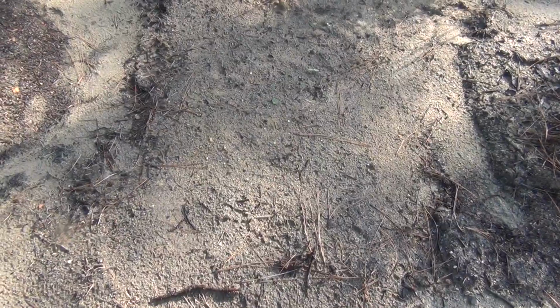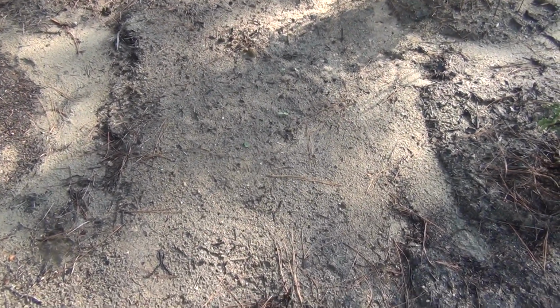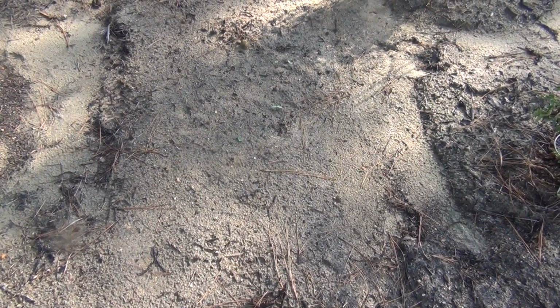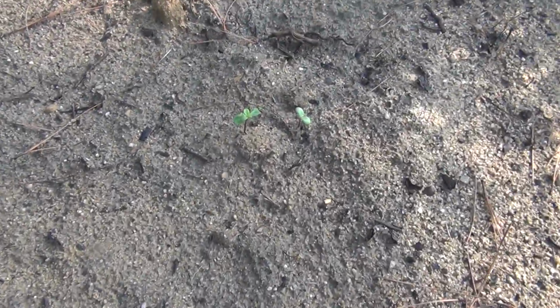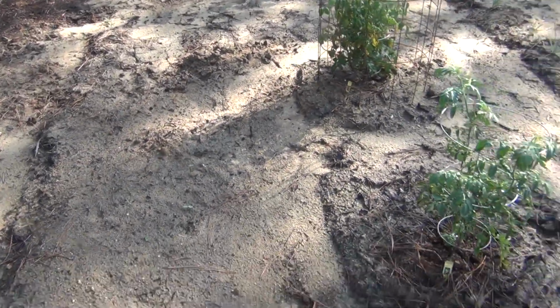Alright, if you remember, I had sweet potatoes here. I should have got it on video digging them up, but I didn't have any sweet potatoes at all. It was just root. So I planted some sunflowers here, and that's what I have here. Nothing else down the line there.